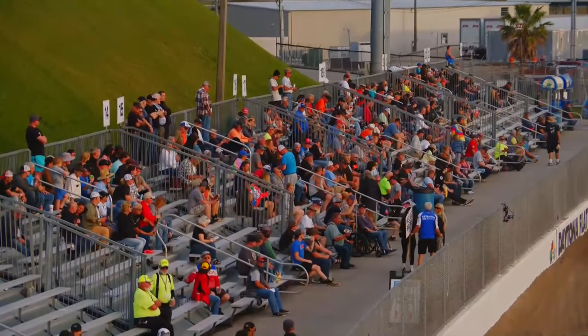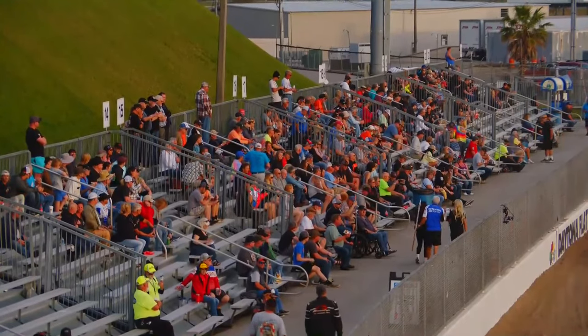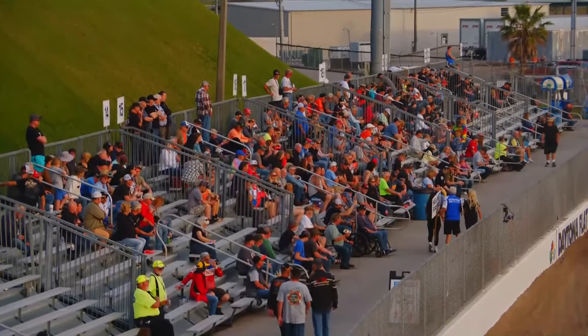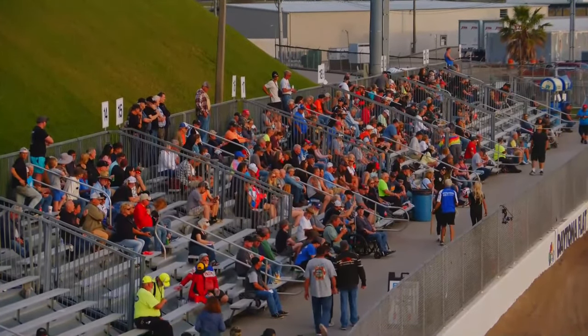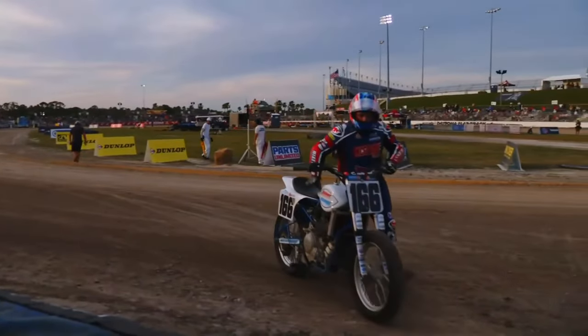That's what I like about that award. It's from practice, qualifying, heat races, challenge races, last chance qualifiers or the semifinals, and yep, the main event. So it's anybody's chance to make some extra money. Yeah, big money. Oh, the 166 Logan pushing.